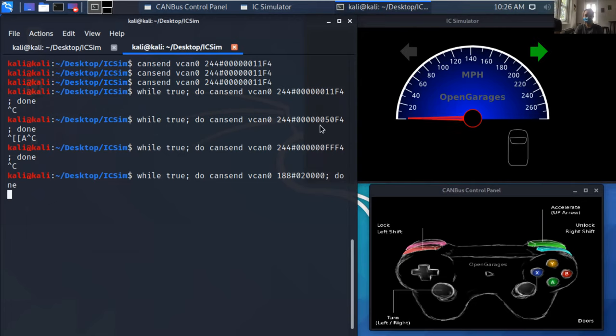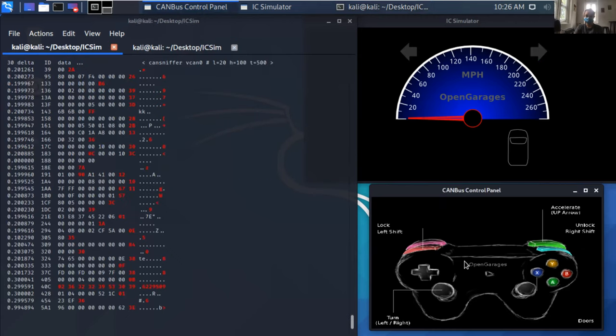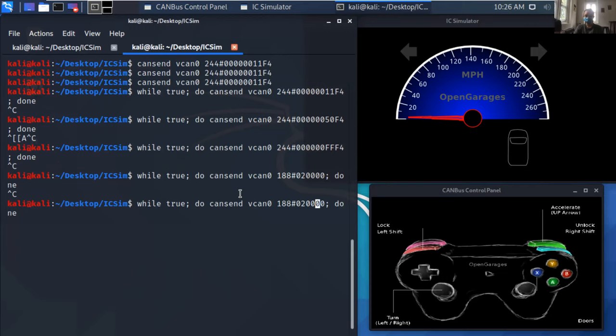Okay. How about with the left arrow? We saw that there was a different data that was responsible for that. So if I press the left arrow for 188, you see now it's 00 and 01. So that's the same byte that's being used for the left arrow. So we change 02 to 01. The left arrow will come on.